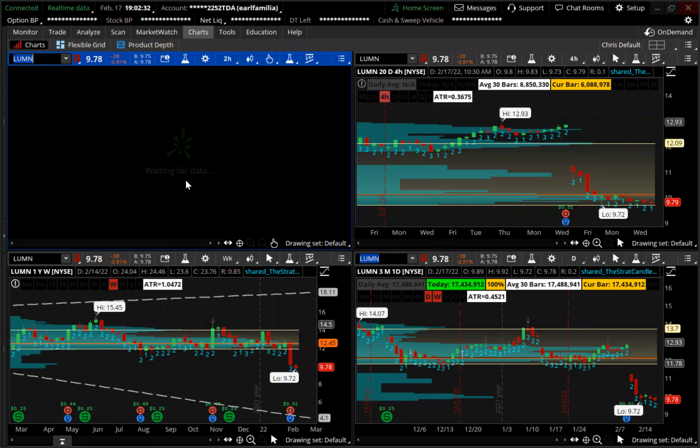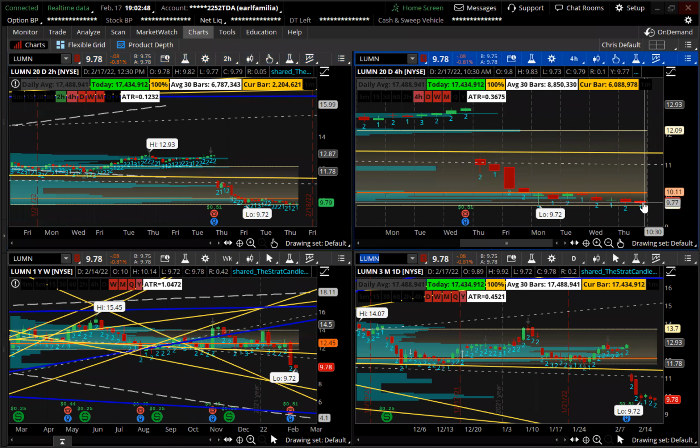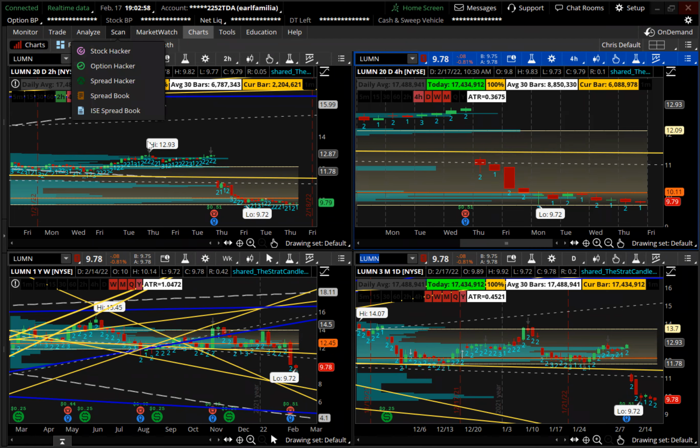All right, gap down on Lumen this week, 4-hour setup. Even though it created a wick, it's still trending down, lower highs. So, you know, if you wanted to take something like Lumen to the downside, I mean, this is sub $10, but you got below 973 is a trigger point. I'm not personally going to play it. I'll let it do what it do.